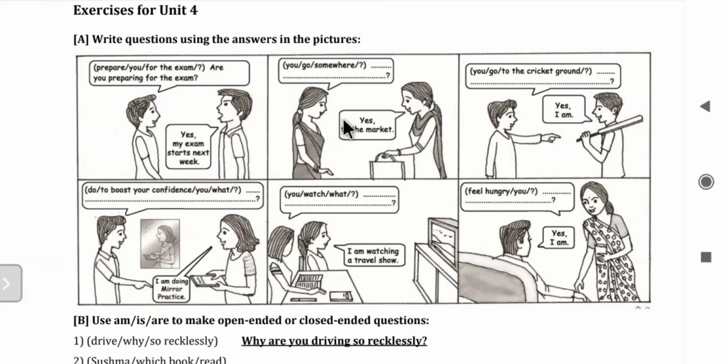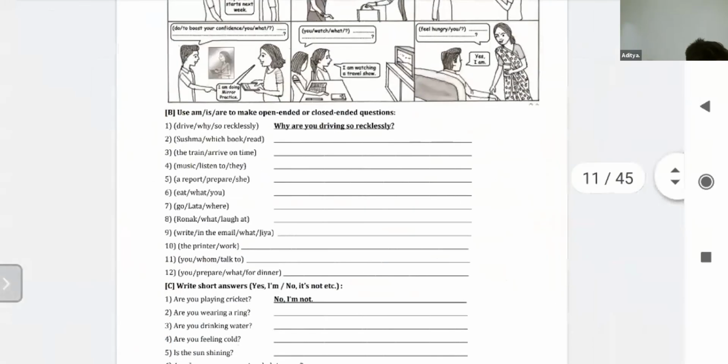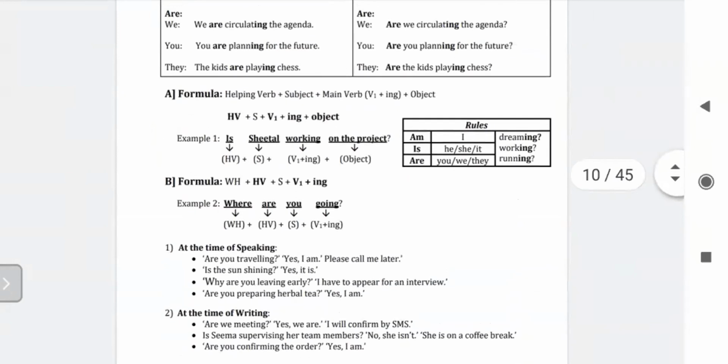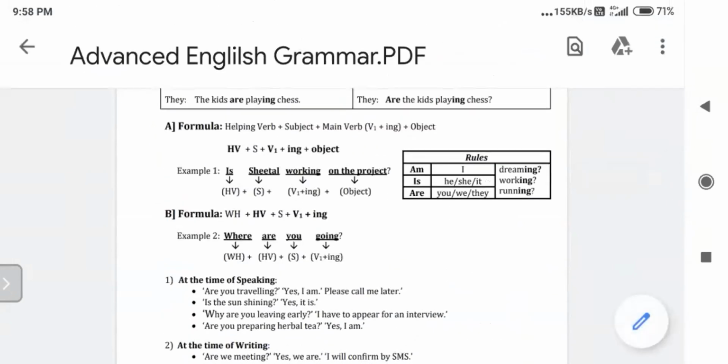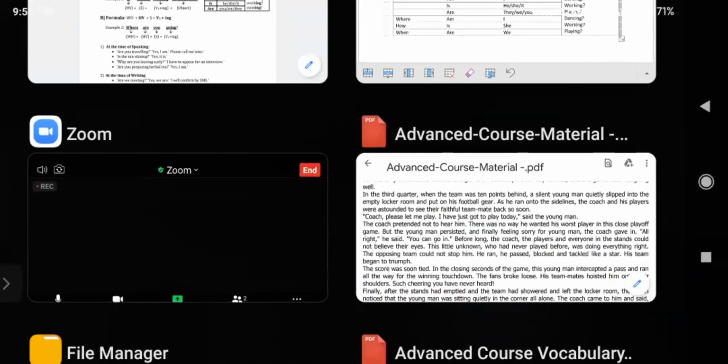So in the same way, answer is given. Using these words, you will make the questions and submit it. Okay. Also do the other exercises. So that's the end for this grammar. We will now very quickly move to the last part.